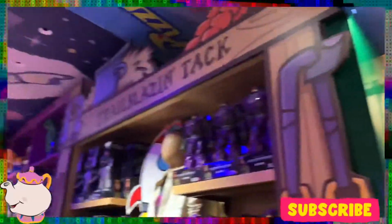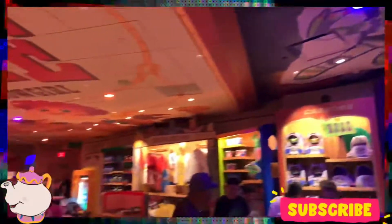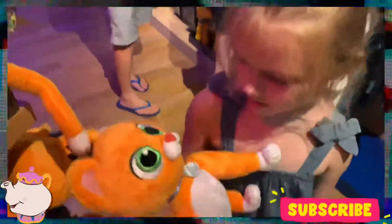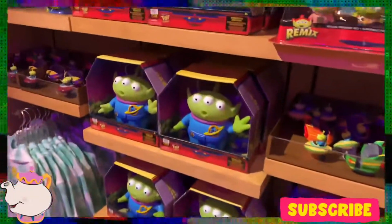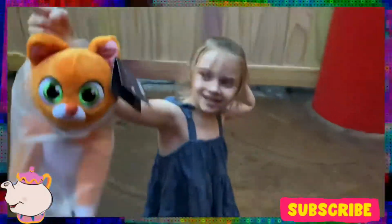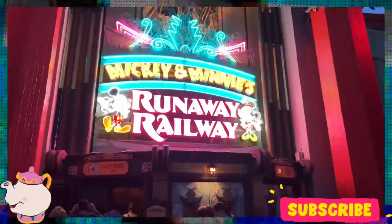Like a lot of the rides, they have an awesome gift shop at the end of the Toy Story ride. What are you getting, Kylie? What is that? Who is that? I can't remember his name. Socks. That's Socks. Yep, Kylie got socks. Now going on to Mickey and Minnie's Runaway Railway.